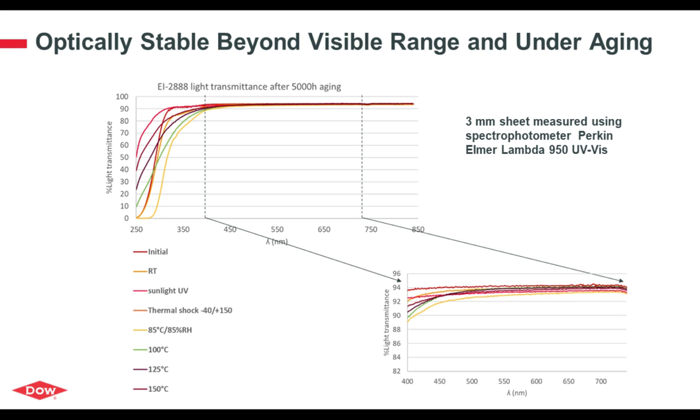When you look at high temperature, of course, you start to see some slight yellowing in the low wavelengths of the product. Again, the higher you go, the worse it gets at the beginning, but after some time, interestingly, we also see that the product is improving at very high temperature, which leads to this curve here, where you can see that the 150 exposure is even better after 5,000 hours than the 100 degrees exposure, which is also quite unique. In terms of optical transmission, we are not as good as the existing optical silicone products in our range, but those need primer.